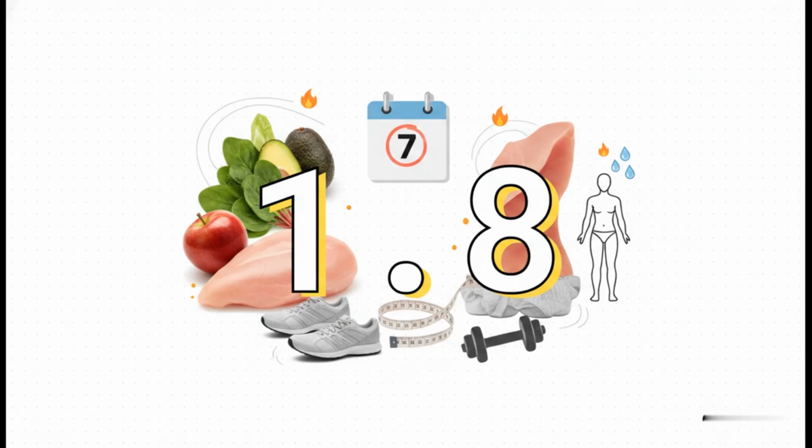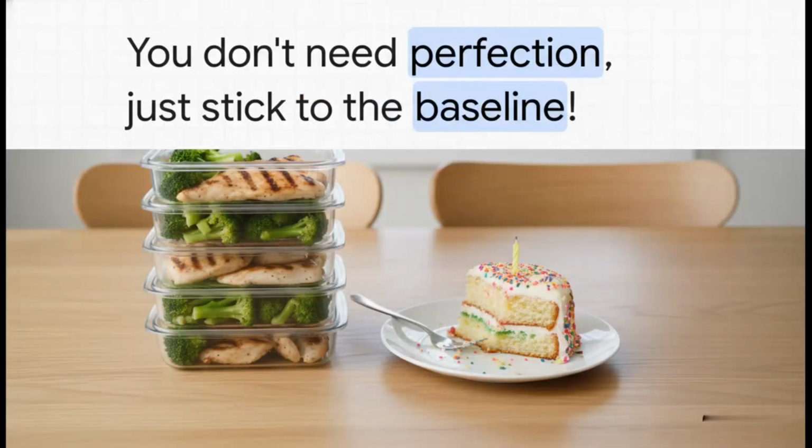The framework undeniably works. But you know what the absolute most inspiring part of Jeff's results is? He didn't even follow the meal plan with like 100% robot-like perfection. During that exact same week, he actually ate out a few times to celebrate some family birthdays, and he still lost nearly 2 pounds. This brilliantly illustrates that consistency always beats perfection.